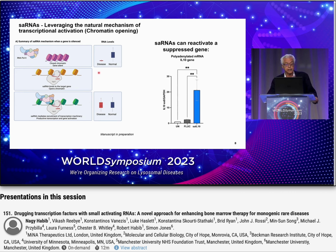For example, interleukin-10 in autoimmune disease, when it is closed and not expressed, we can increase the expression by 20-fold. And the same thing, we can do it with the fetal hemoglobin in sickle cell disease.